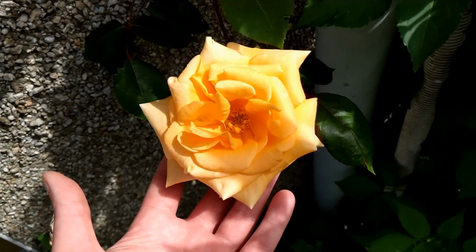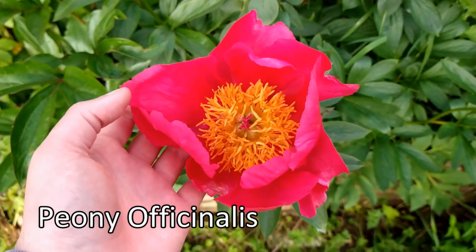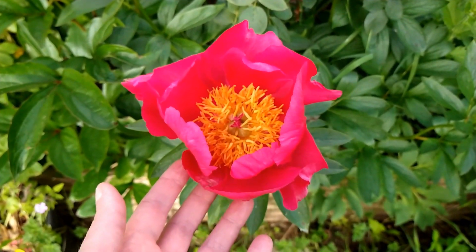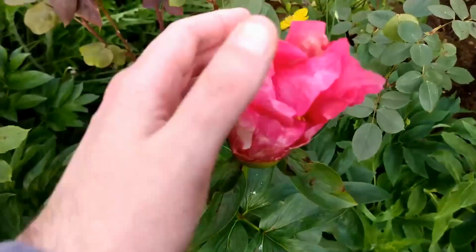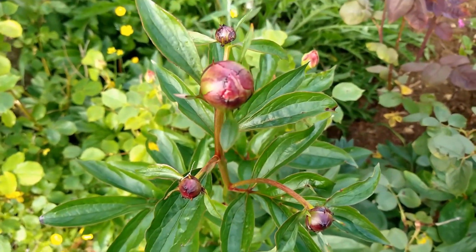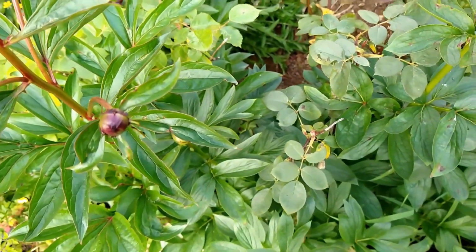Definitely worth having. This is my first herbaceous peony to open this year, very beautiful. It has sort of rosy blooms to it. It's very fragrant. I do only have two coming. This one is starting to open.